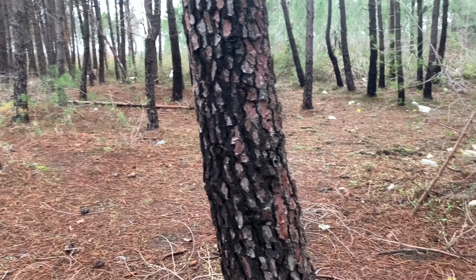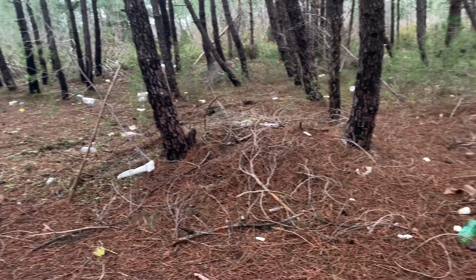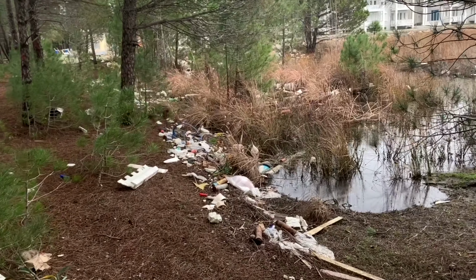Here you can see a not so good representation of this nature reserve. There's a lot of trash just lying around that was probably blown here by the wind. At the same time, it just goes to show the Albanian culture that they don't really care about nature and cleaning things up. It should hopefully change in the future.